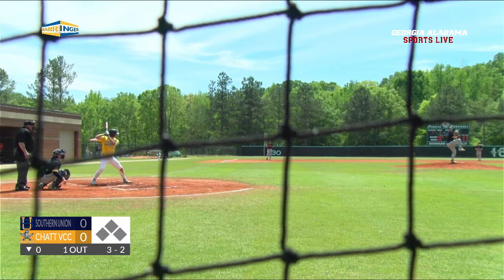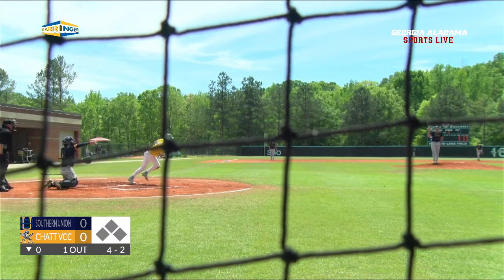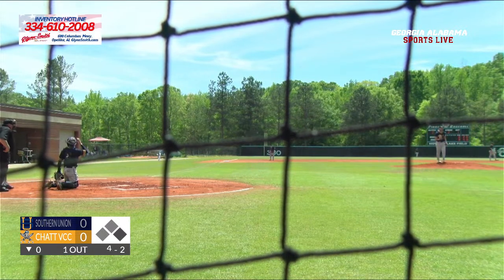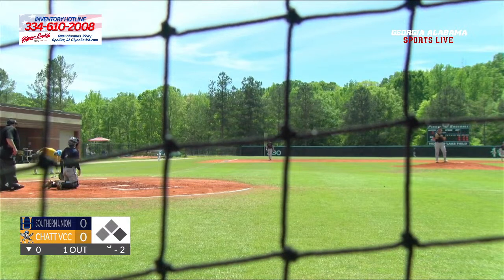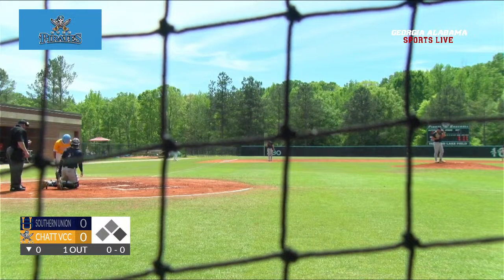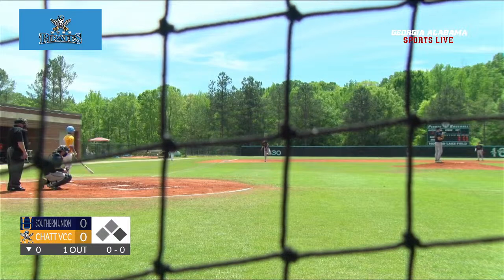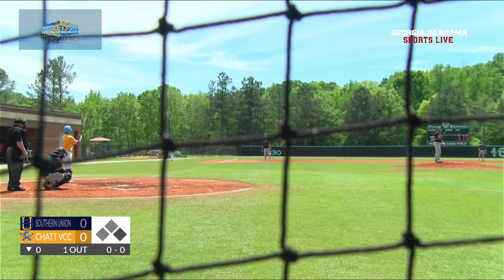Full count to Drew Jolly, Phones fires, low for ball four. And the Pirates get the first base runner of the afternoon on a walk. Not the worst thing in the world with one out to get the double play chance in order. That brings up Michael DeFranciso.